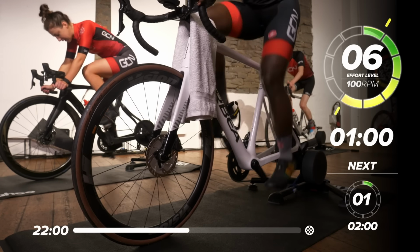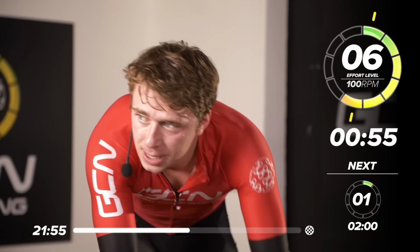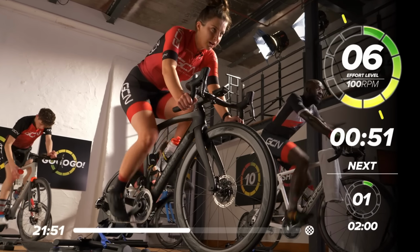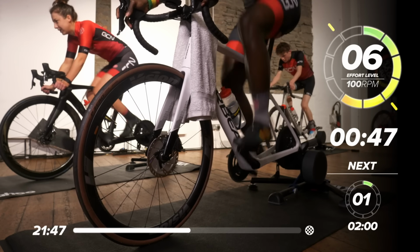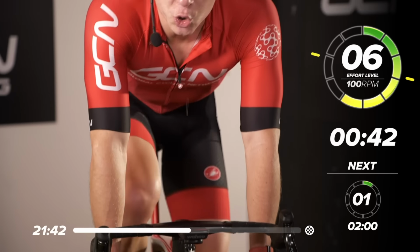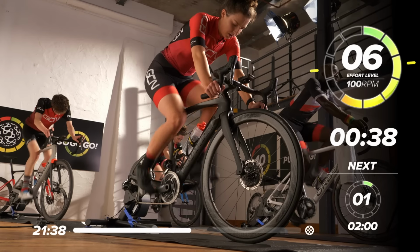Get some fluids on board now. 1 minute. Keep that perceived effort. Come on, team. Keep that perceived effort of 6. Don't pull yourself short. All the way to the line. All the way to 0. Come on now. 38 seconds.